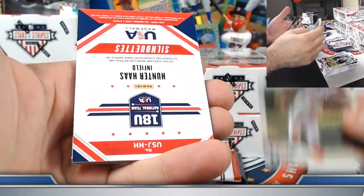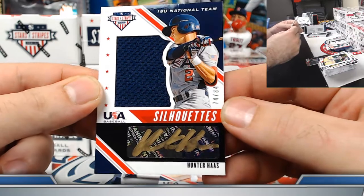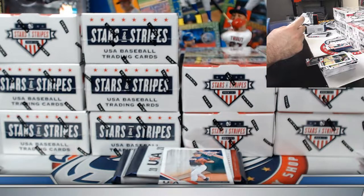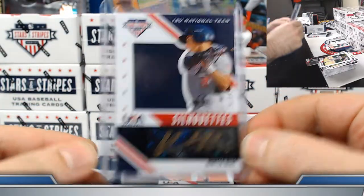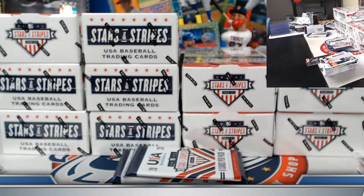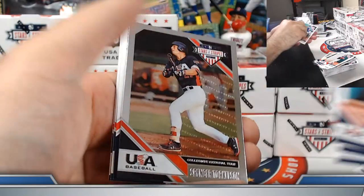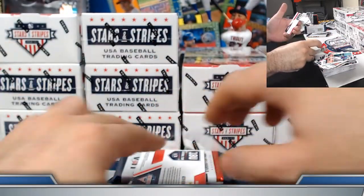Brandon Oliveira, longevity base. Hunter Haas on the board for the Haas spot. Nice one here, 74 out of 84. Old gold ink, 18 and under silhouettes. Congrats there. Spencer Torkelson, longevity. Hey, there's a nice Austin Hendricks back on the board.